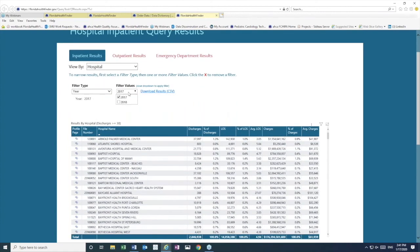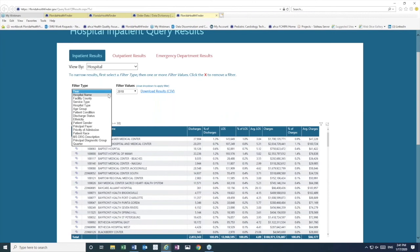You can view information from 2 different years, 2017 or 2018, and you can filter this information all of the ways that you see here under Filter Type. This includes filtering by hospital name, facility, age group, patient gender, principal payer, MSDRG description, and so on.